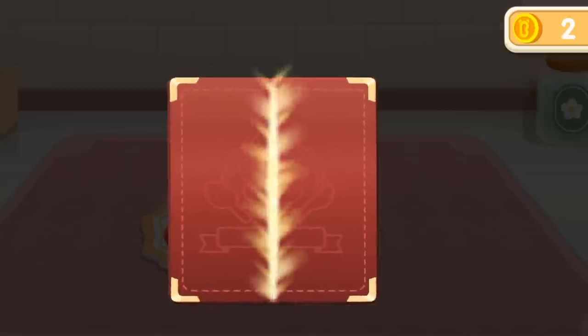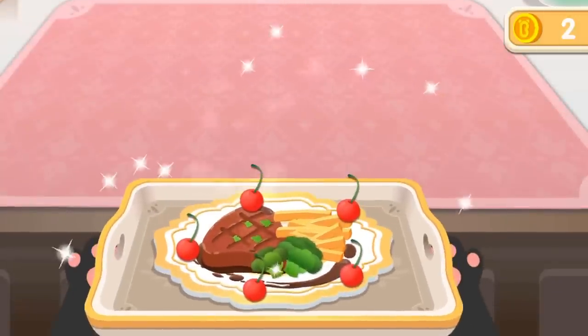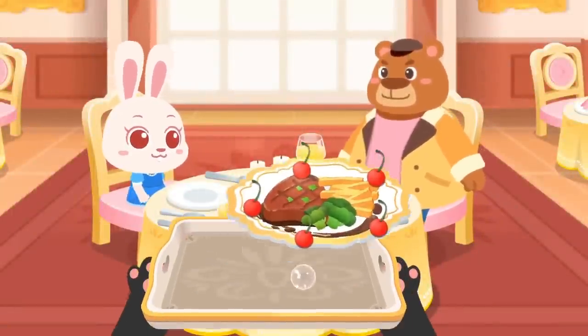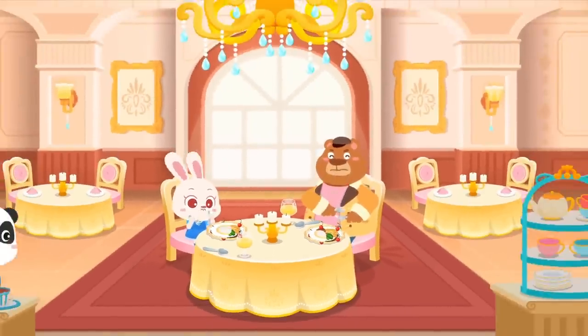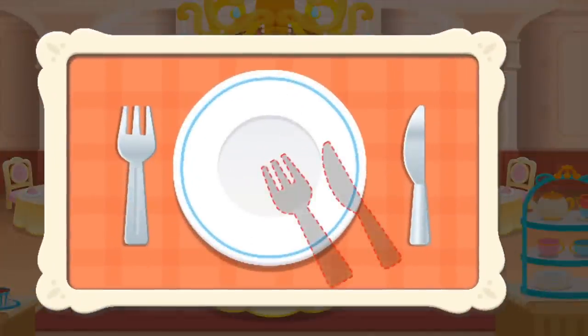All finished. The steak looks so delicious. Here is your entree. Bon appetit. If you are done eating, place your knife and fork to the right of your plate.